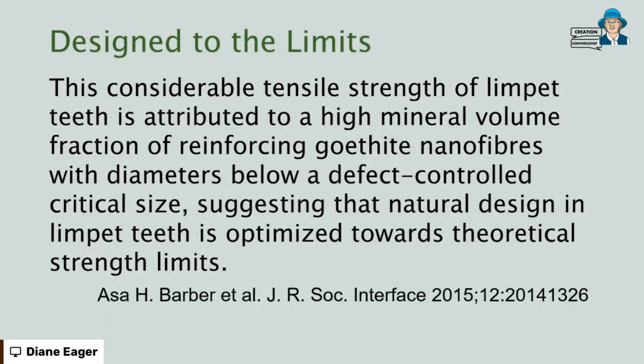And they went on to say this considerable tensile strength, that tensile means the ability to resist being torn apart. The tensile strength of limpet teeth is attributed to high mineral volume fraction of reinforcing goethite nanofibers. Okay, so you've heard of nanotechnology, right? That's looking at technology down at the actual molecular level. With diameters below a defect control critical size.